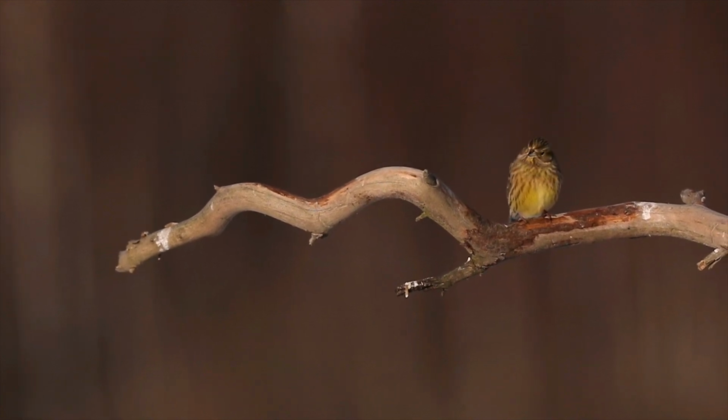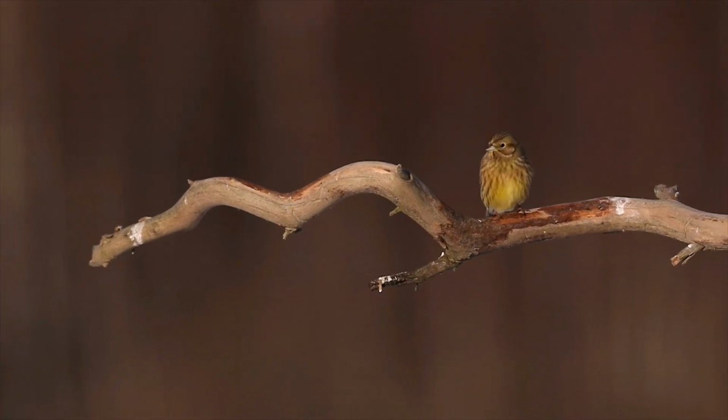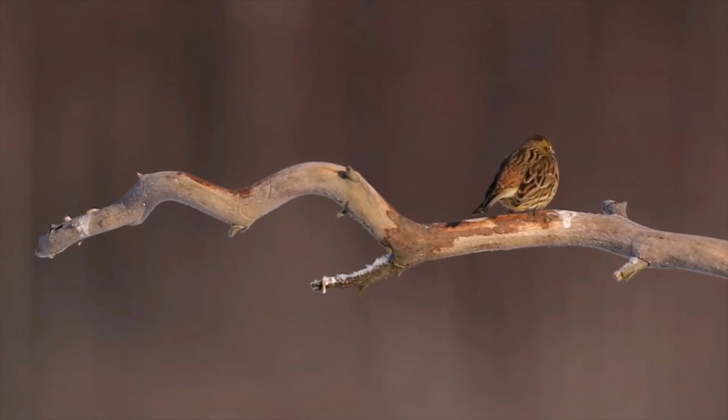I captured all video footage and photos of the yellowhammers in one cold winter day, while hiding in the forest. I hope you'll enjoy watching them, as I enjoyed taking them.